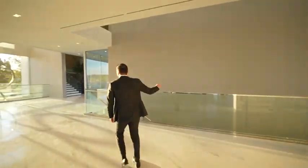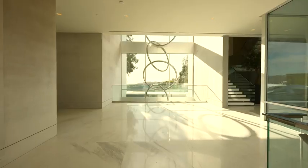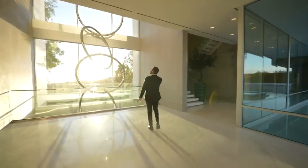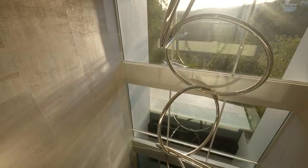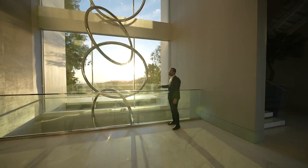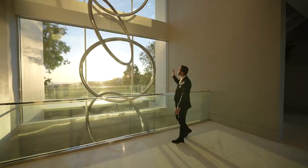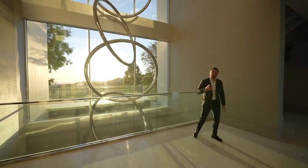Now, I want to bring everybody back to the formal dining room area. This is the main hallway that takes you from the front door. And coming here, we have an amazing opening with this art installation that starts from the 2nd floor ceiling, goes down all the way to the lower level, complemented with a water feature. This is a polished chrome piece, and I'm sure just the installation of this sculpture took over a year.